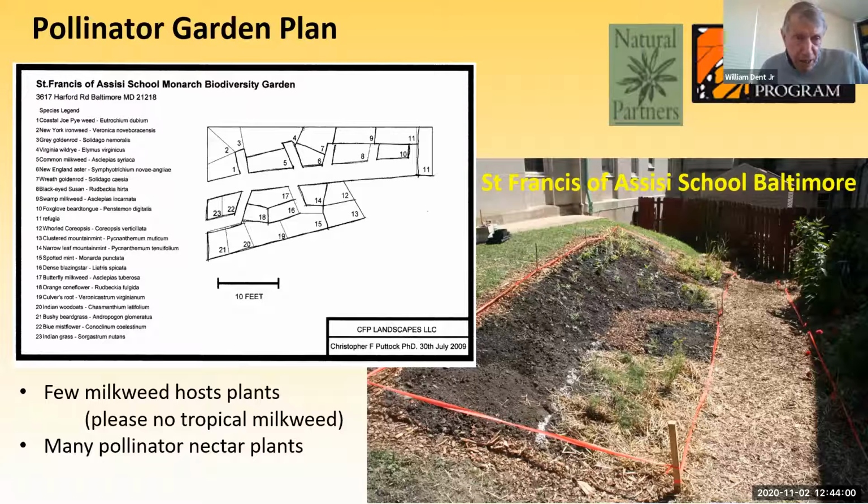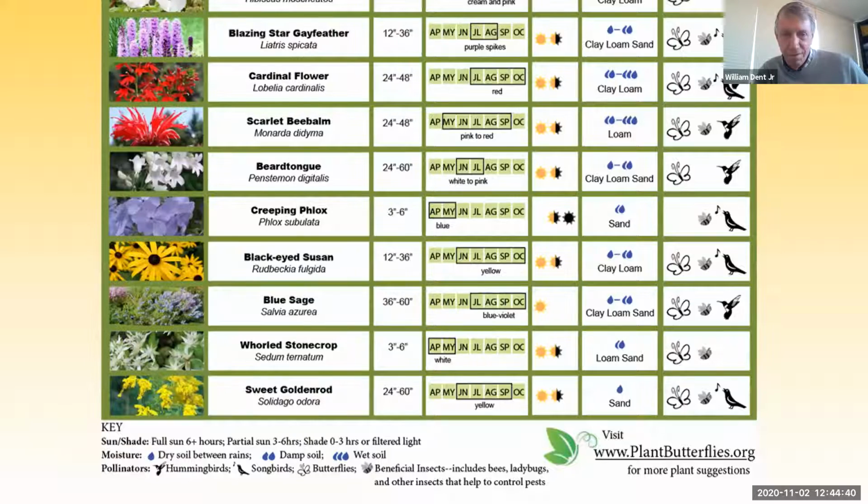And Chris actually created the garden plan, which you can see here. And as I said, this was our first school in Baltimore. And it included milkweed and nectar producing flowering plants. And the beauty is you go there at the beginning of the school year, say September, take the kids out and they can actually see eggs and larvae under the leaves of the milkweed. And you can clip those, bring them in, and actually raise those caterpillars or larvae. It's quite an experience. Next slide, Chris.